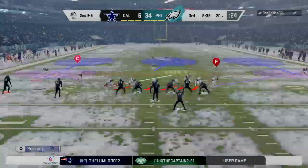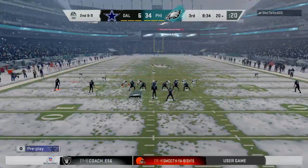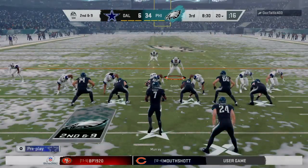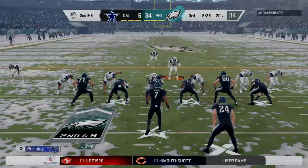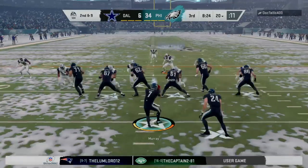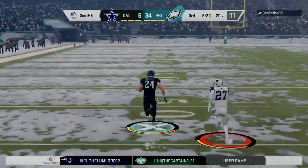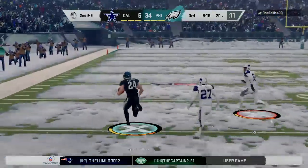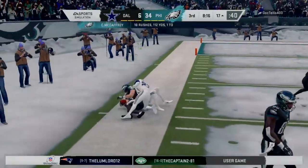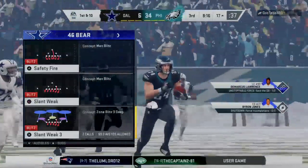The run only got a yard. Here's 2nd and 9. We got to get the ball right here. Shift. Again, they run. Again, it's McCaffrey. They find some open field here. A big play there from McCaffrey. 63 yards on the ground.